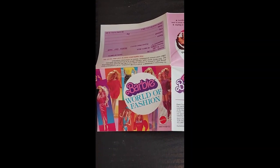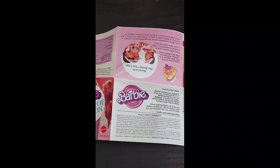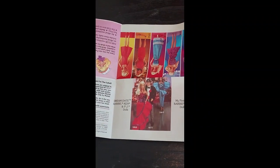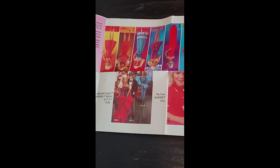I was turning, I think, 13 at the time. I was kind of moving on from Barbie, as if you ever could, but you know, I did. I was sort of onto other things then. But I love this booklet so much. We'll have a look at one side first. You can see the Dream Date Ken, Barbie and PJ there.